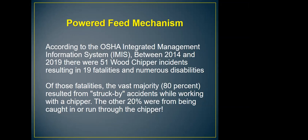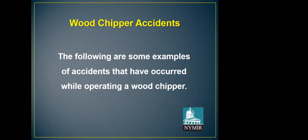One of the things they did find out is that about 80% of the fatalities were people that were struck by something while working with the chipper. They were struck by the branches, or at least flying back and forth. They were struck by a cable or something that was caught up, or some piece of metal or something that was in the debris that was being chomped up. But the other 20% were from people being caught or run through the chipper. So I don't know about you, but 20% of the people that were in these accidents were pulled through. That's too many. That's 1 in 5.